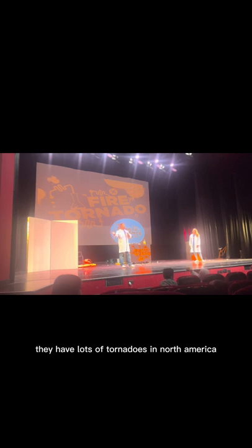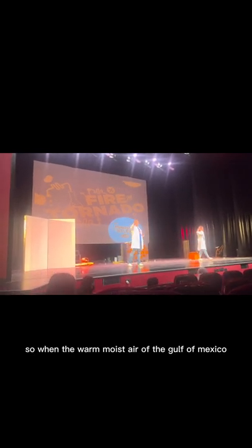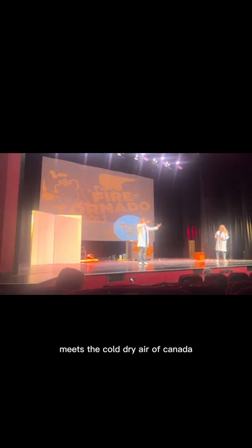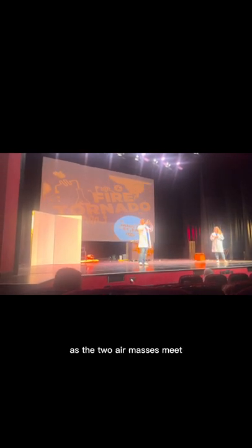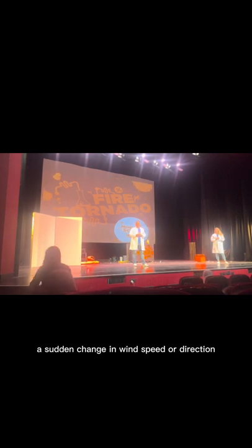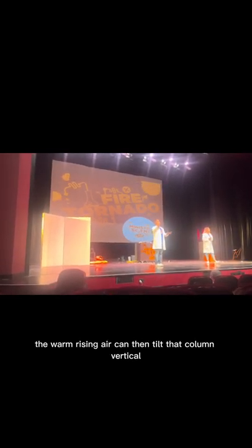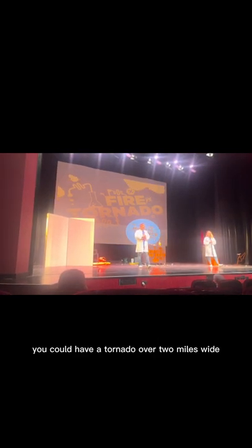For instance, they have lots of tornadoes in North America. So when the warm, moist air of the Gulf of Mexico meets the cold, dry air of Canada, as the two air masses meet, it can cause an instability in the atmosphere. A sudden change in wind speed or direction can then create a column of horizontal, rotating air. The warm, rising air can then tilt that column vertical. And in the strongest of storms, you could have a tornado over 2 miles wide.